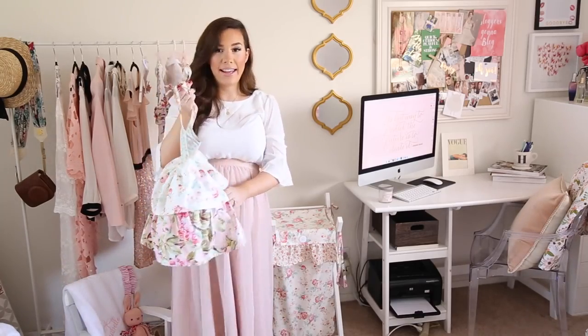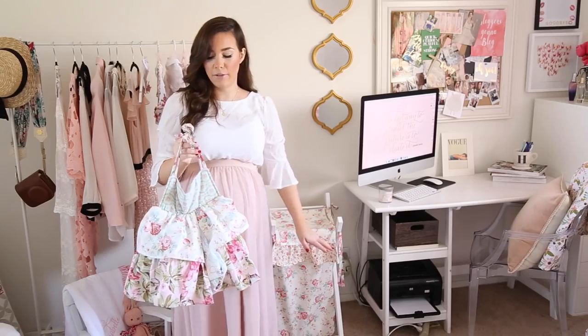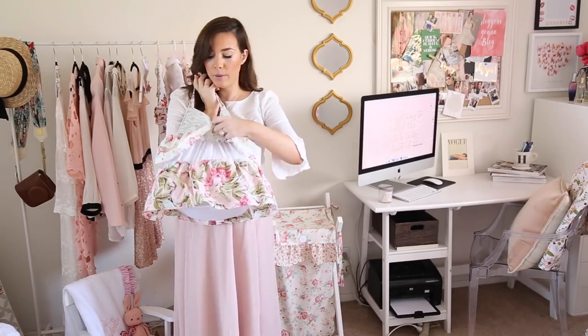This is called, I did not know what this was, but it's called a diaper caddy. And you can actually hang it off the side of your crib. I think that's what it's meant for, but my crib doesn't really have posts for me to hang it from. So I just hung it from here for now. And you put diapers in the back of it. It opens up and there's a ton of storage space for diapers or anything else you want. And it has this really cute ruffle pattern detail.